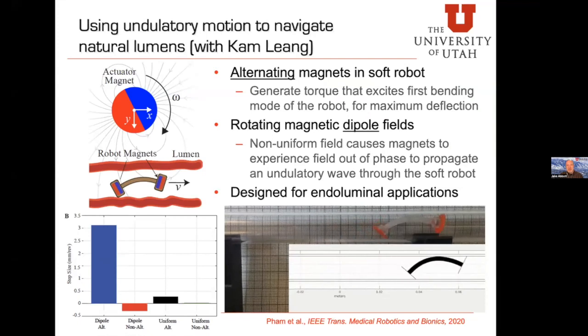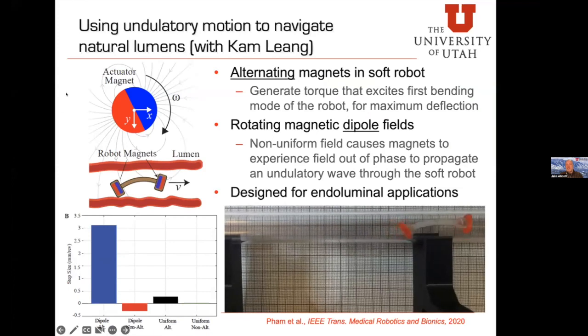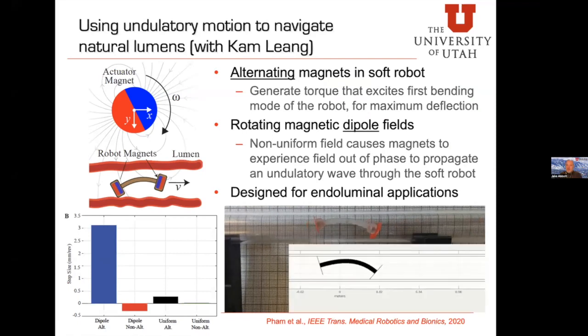In this plot in the lower left, what I'm showing you is that if we compare the use of the dipole field and the alternating magnets to a dipole field with non-alternating magnets, or a uniform field and alternating magnets, this combination is special. The dipole field combined with alternating magnets leads to much more efficient locomotion.